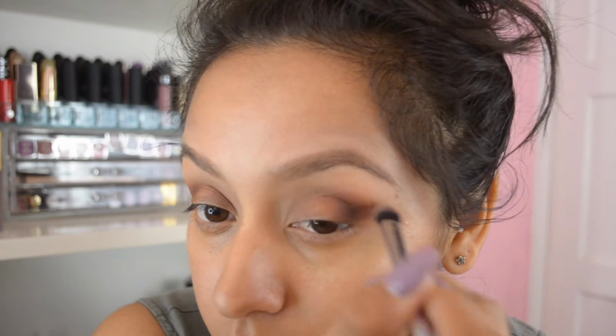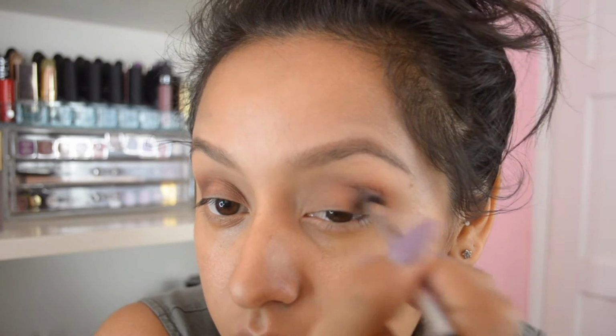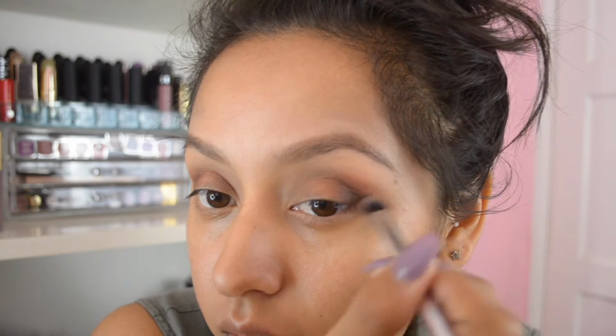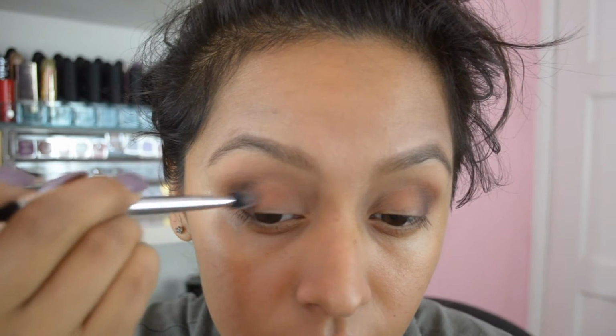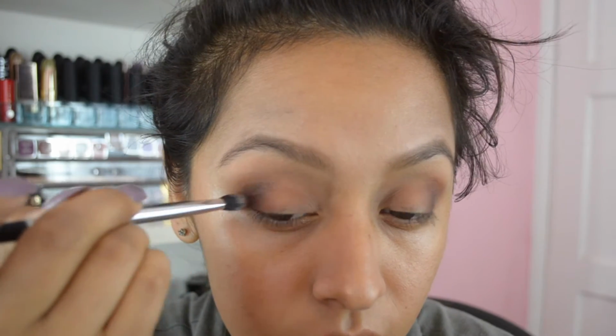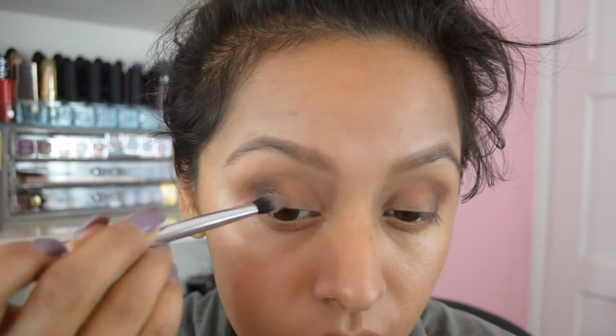All I'm doing here is adding some matte black from the Kat Von D eyeshadow palette with a Real Techniques buffing brush, just to have more smokiness and a little bit darker, like a nighttime appropriate look, if you will.